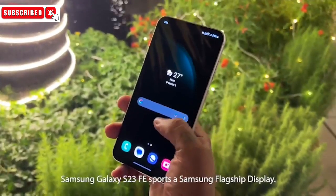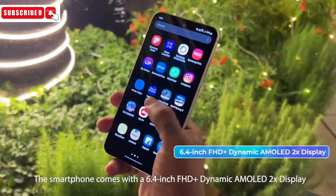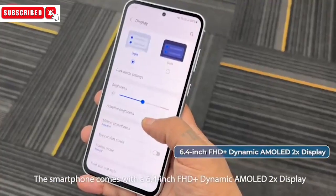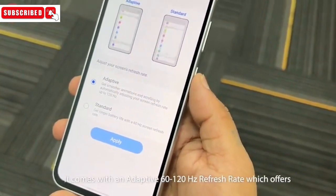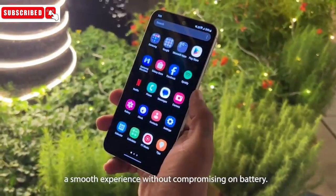Samsung Galaxy S23 FE sports a Samsung flagship display. The smartphone comes with a 6.4-inch Full HD Plus Dynamic AMOLED 2X display that has a refresh rate of 120Hz. It comes with an adaptive 60 to 120Hz refresh rate, which offers a smooth experience without compromising on battery.